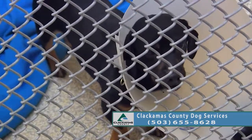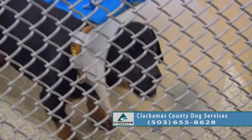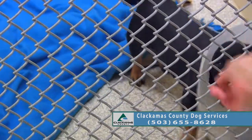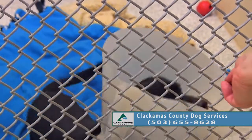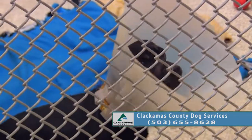That's a good boy. You want a bigger piece? All right, there you go. That's a good boy. I know, it's exciting stuff. You ready? Good boy. Yeah, okay, there's one more for you. Oh, he loves that squeaky toy in there, and it'll probably go with him when he gets adopted. He'll carry it around like a pacifier. It's a nice little squeaky toy.